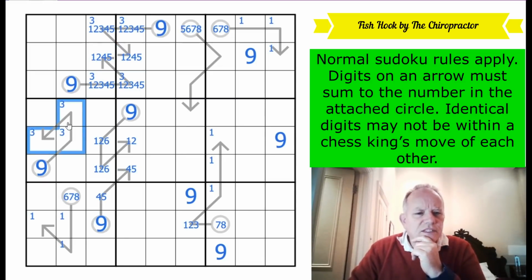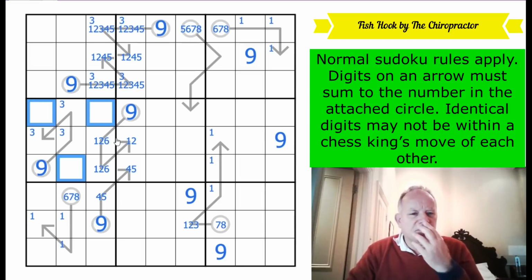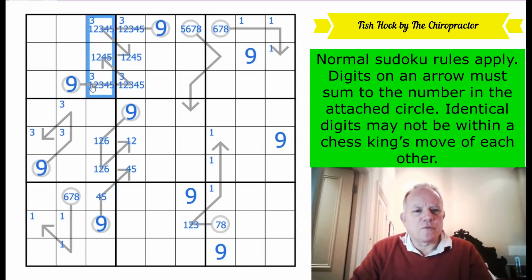Do we know if this is either 3, 2, 4 or 3, 1, 5? So we're going to use up the 2 and the 1 in the box. And the 3. So these cells are from 4, 5, 6, 7, and 8. That's not very helpful. What about this 4 and 5? One of those has a 4 and one of those groups has a 5. I don't see how to use that.